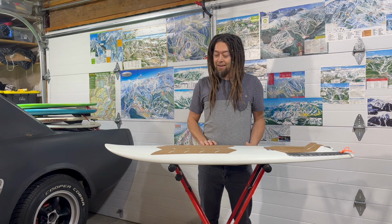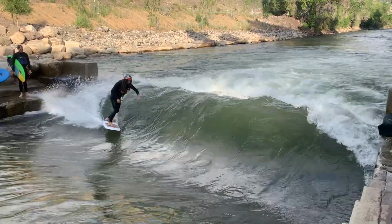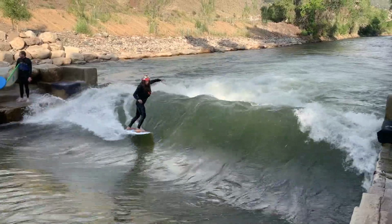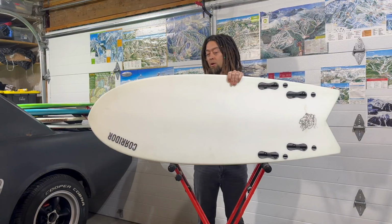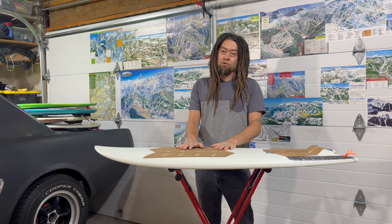This is an extremely fun board to ride. It generates so much speed. It's one of the fastest boards in my quiver, and it's only 4.6. So not only is it fast, but it's so small it can spin and snap turns well too. This board is definitely one of my favorites when it comes to riding shortboard waves.